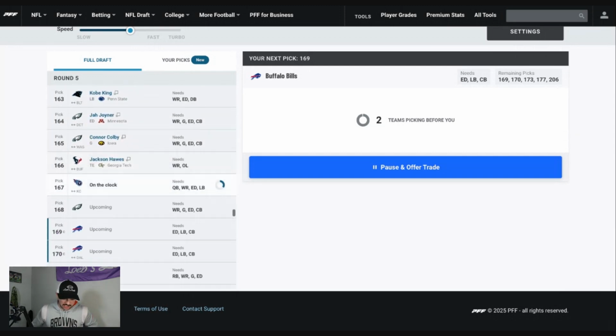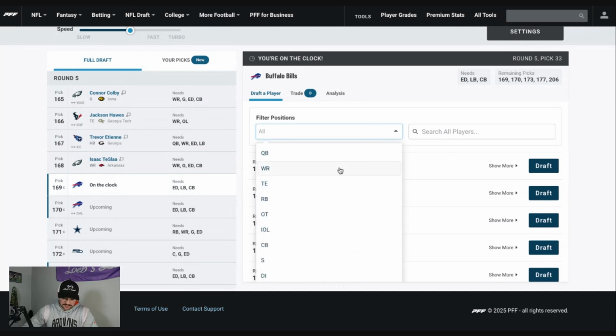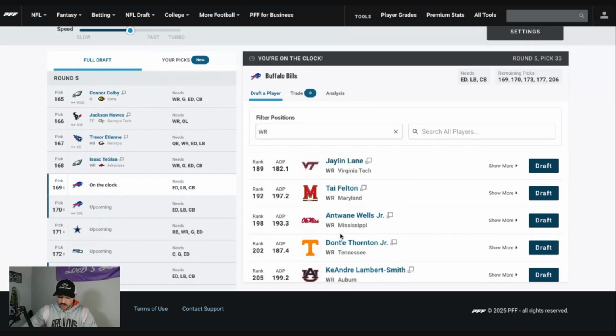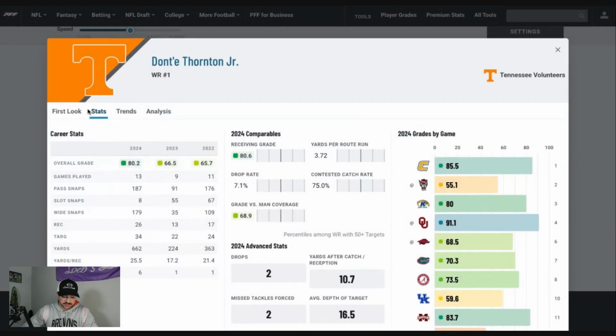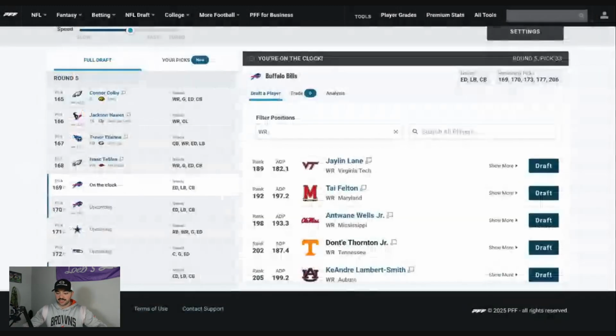You can see right there, Nick Nash just went 6-7 picks before us. Sorry, I'm not trying to clip for him. But just went 6 or 7 picks before us. So that's off the board now. Potentially looking at some other bigger bodied wide receivers. Dante Thornton is a guy that I really like, 6'5", 214. That big, stocky, outside X guy.